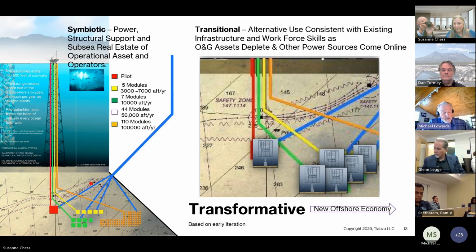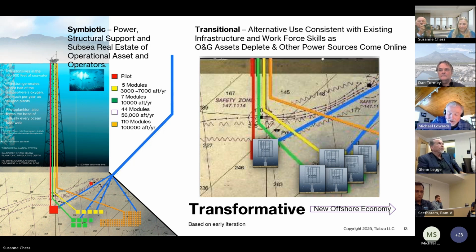We approach repurposing of offshore infrastructure as a collaborative process, working together with owner-operators, leveraging their assets while, without interfering, they continue to operate. This collaboration establishes a framework for development and regulation before momentum for decommissioning takes over. The alternative use provides a transition as productivity depletes, and in the case of Tiabzu, as alternative energy sources come online. It's a transformation that is supportive of a new offshore economy.